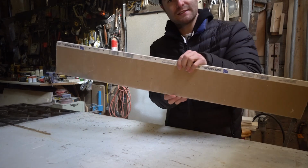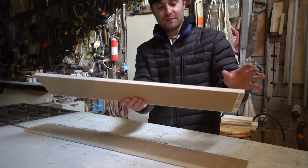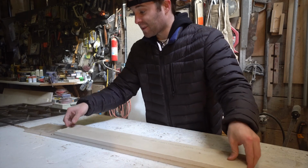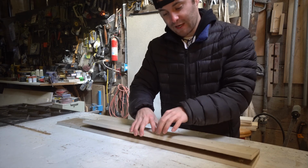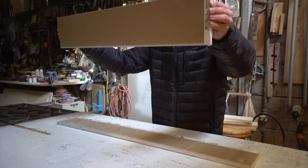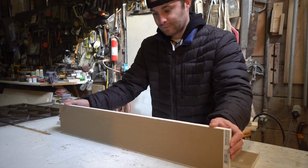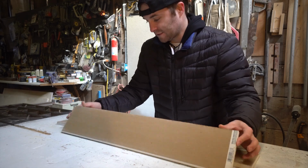So we've got this piece, which I wanted a little bit longer, so that's good. And we got this piece, which is a little bit shorter. I think we'll be able to work with these. My goal is to nail something to this side so that I can hang it up. I just have to figure out what that is.